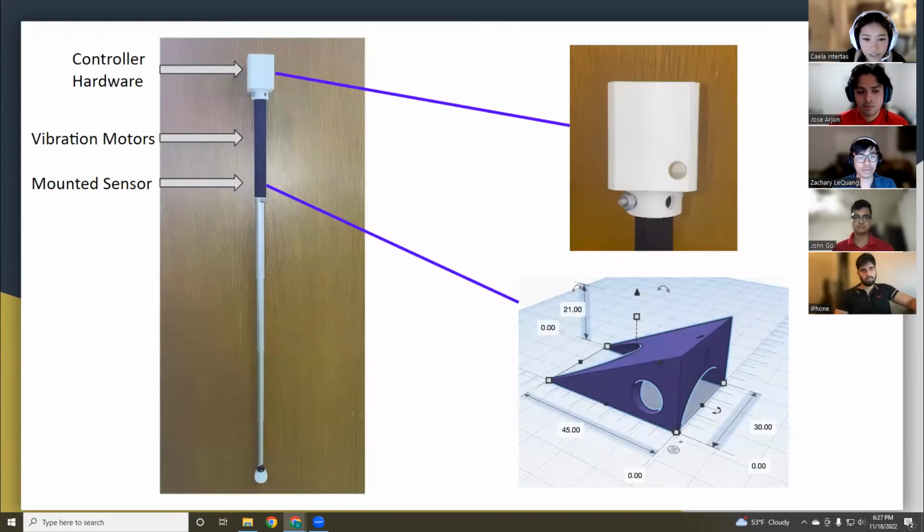And that's not all. The software is soon going to be completed with increasing audio and haptic feedback as the user approaches an object. Also, we were able to successfully 3D print a housing chassis that will house all the electronic components. The motors will be attached to the inside of the handle, and the sensor will be placed into this mount that allows it to point to objects located at waist level and above.